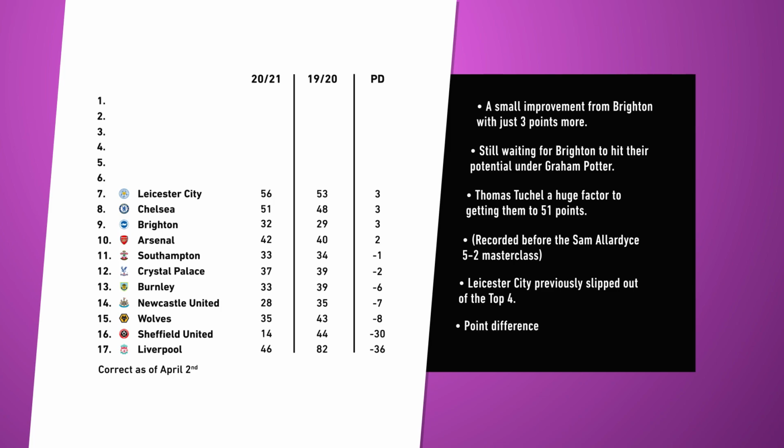He's done exactly that. So they're 3 points better than this time last season, but when the season is over, I think that points difference is a lot higher. They finished last season on 62 points. They're on 56 right now with a lot of games still to play. I think Leicester are in a good position right now to make that improvement.